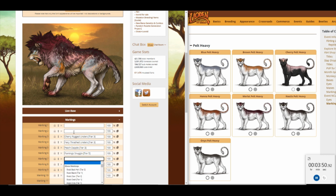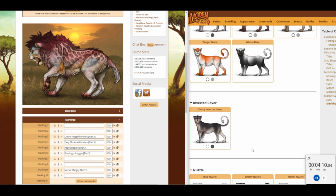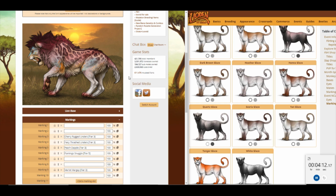No, I don't want... That covers the marquee. Why does it do that? It's almost like it's not properly layered. Something I didn't think about is that oftentimes the new event items don't fit the art yet for the primals. 4 minutes. I don't like the base anymore.